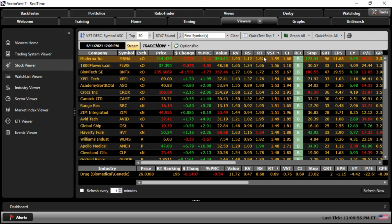Now, it looks at the direction, the dynamics, all included in that analysis. Relative timing, or RT, above the value of 1 means that the stock is currently in an uptrend. The higher above 1 it is, the faster it's moving higher. So we have that fundamental analysis along with the insight of the technical analysis to go and put into our VST, or value safety timing vector.